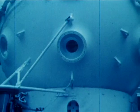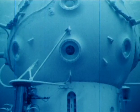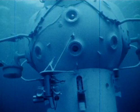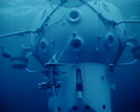6 courageous men are sealed inside this capsule and set adrift in an unexplored, hostile environment. Their mission: to survive for 30 days. What NASA discovered 2,000 feet below the sea still guides space exploration today, but these images were lost to history for more than 3 decades.